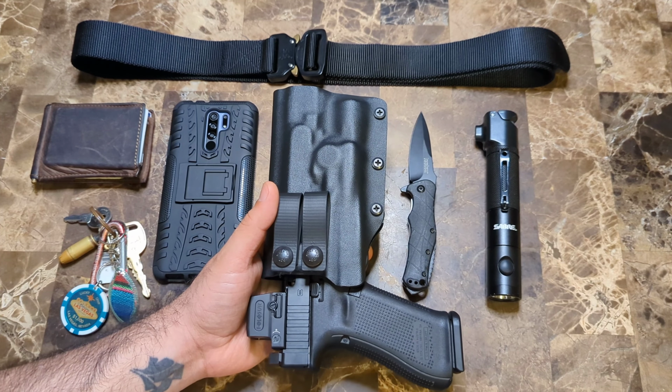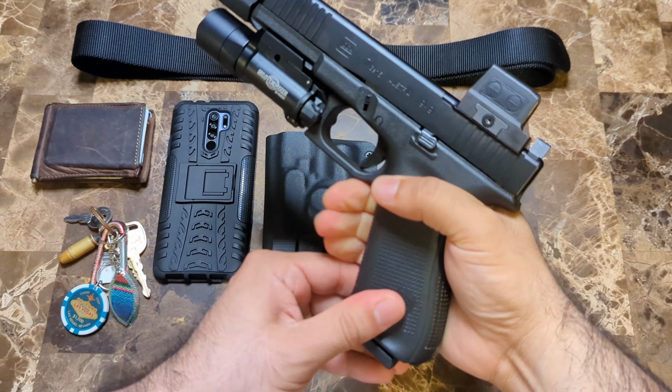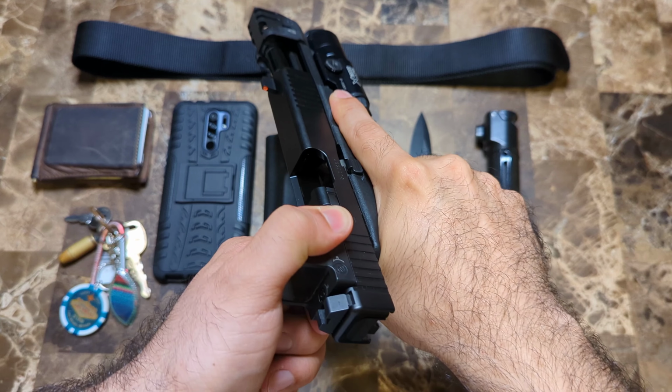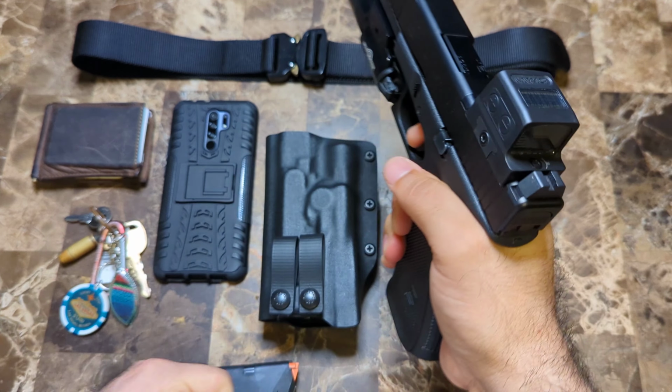So we move on to the firearm, right? The most important thing. So real quick, I'll let you guys see that I did a safety check before I started the video, but I'll let you guys see as well. Verify inside the chamber. I know you guys can't see, but I can. There is no round in the chamber.